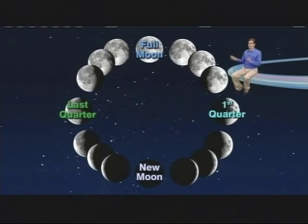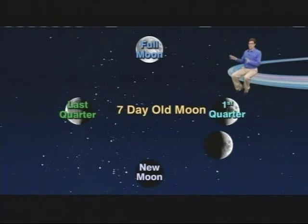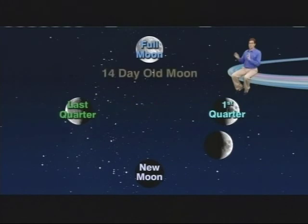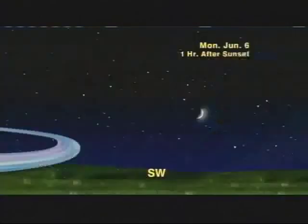So when astronomers talk about a five-day-old moon, they mean it's been 5 days since the moon was new. A seven-day-old moon would be near first quarter. A 14-day-old moon is near full moon. The days and the phases don't line up exactly, so what would a 21-day-old moon look like? Anyway, let's get back to the sky.